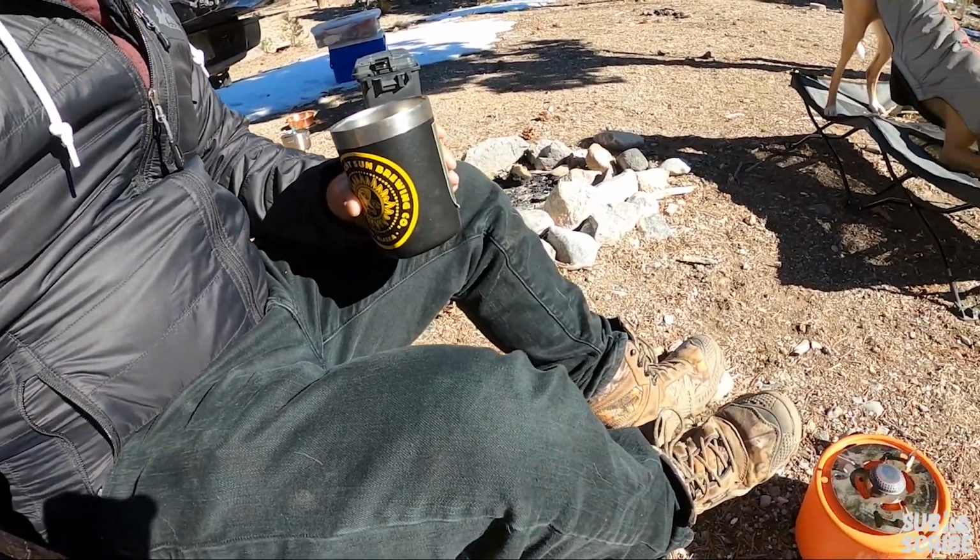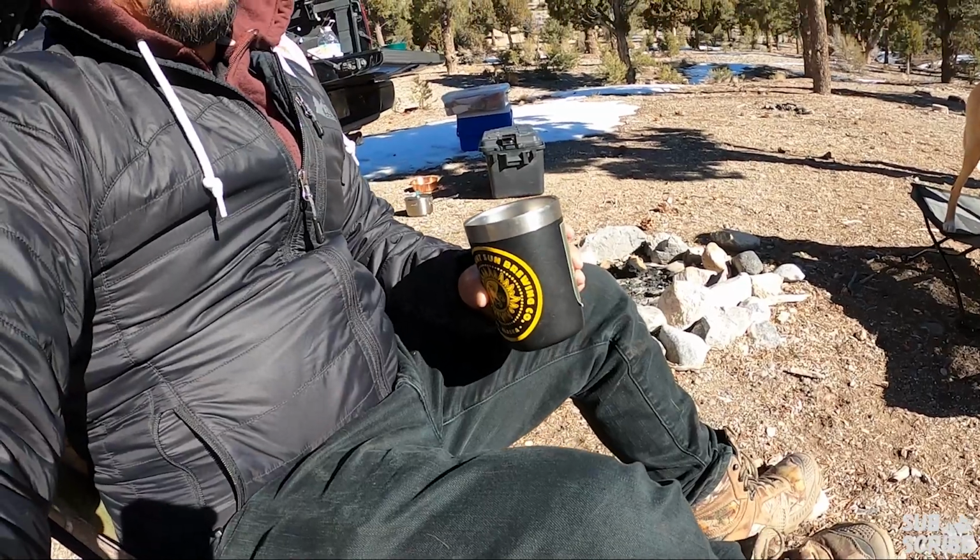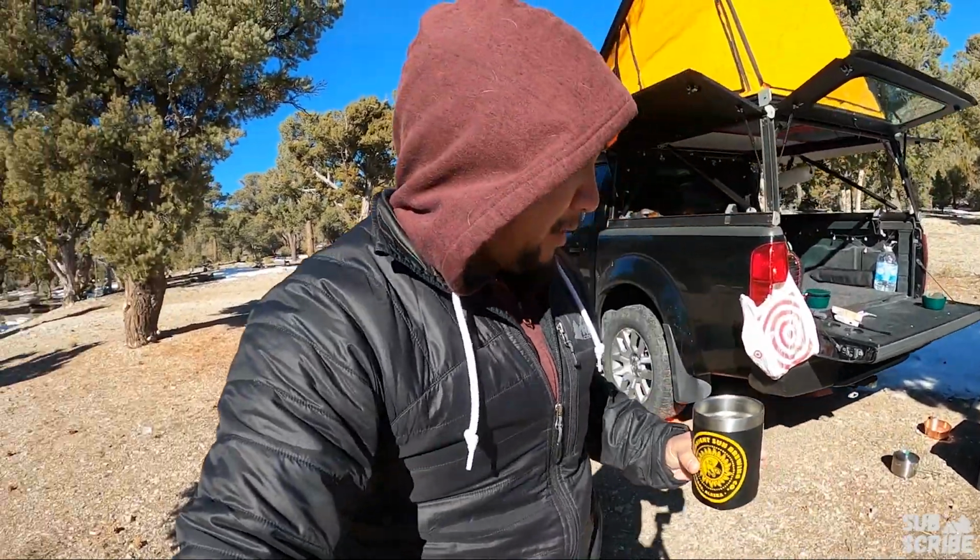I was not looking forward to getting out of bed and putting camp away, but luckily with the sun, it's been pretty nice. So I do have wool socks on, I got my boots on, and I do have these black pants on with a base layer underneath. And with the black pants, the sun really absorbs into the black. Let's check and see if breakfast is done.